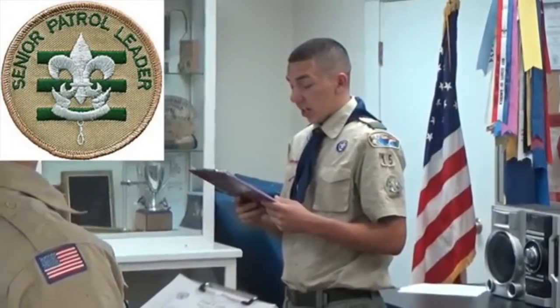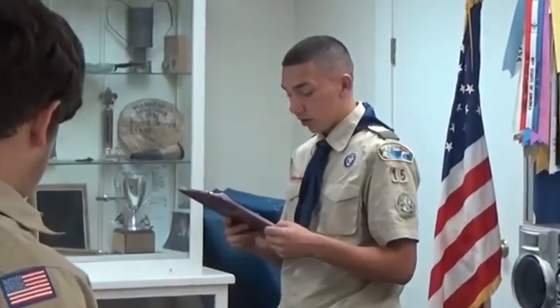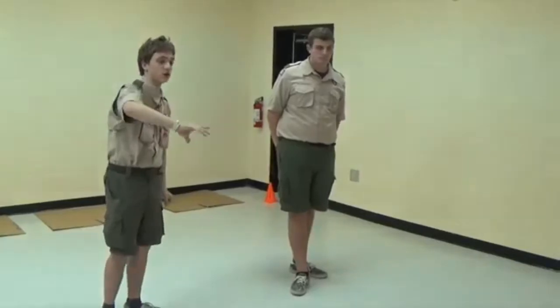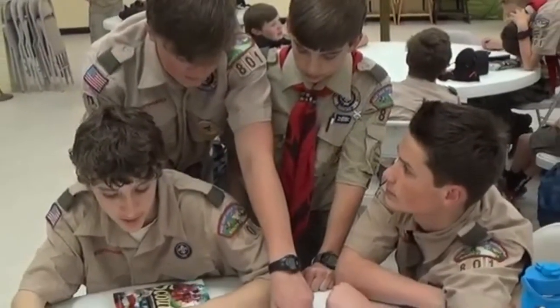The senior patrol leader is the highest youth leadership position in a troop, and serves as the primary link between a troop's scouts and its adult leaders.